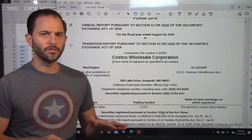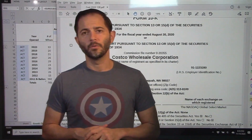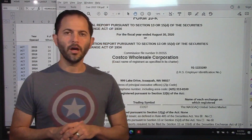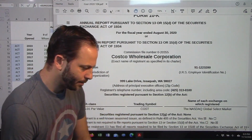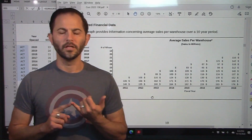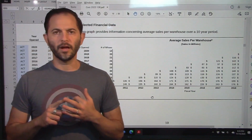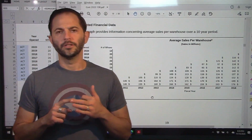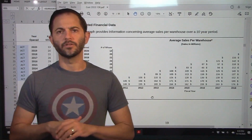Now, I normally go through the 10K in more detail, but this time I want to skip to one particular page that I thought was very interesting, and I applaud Costco for putting it out there. And that page is number 19. This chart in their 10K summarizes every year the number of stores that they've opened up and the average revenue of each store generated both the year it opened and the subsequent years over time.